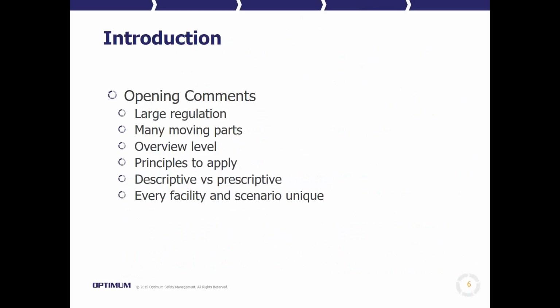We're going to be more descriptive than prescriptive, and what I mean by that is we're going to describe to you what the standard is, some of the nuances of it, but every facility is going to have a unique application of the standard, and then every scenario within a facility can also take on unique characteristics. So it's something that each facility will need to dive into individually and make sure that they're applying the standards correctly. We do have the safety helpline and companies like Optimum that can come in and help the members out with that individually. I would just remind them to avail themselves of the resources that do exist so they can do that.